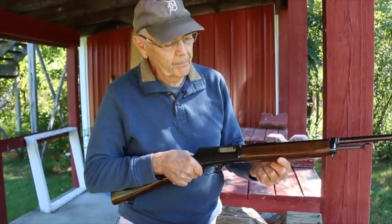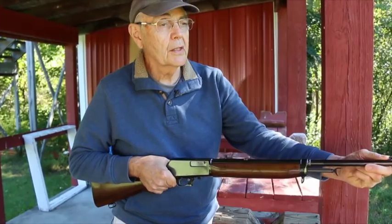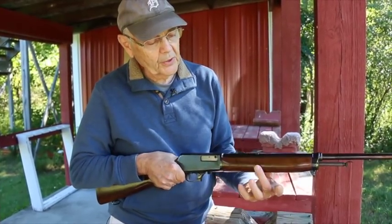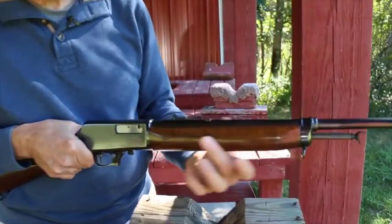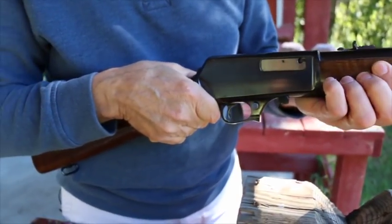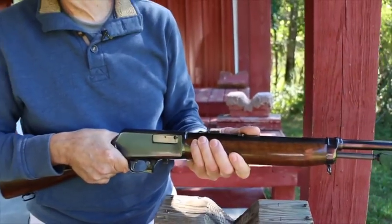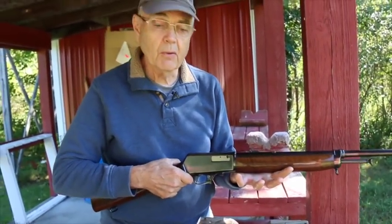The timing of it is that the breech block remains closed until the bullet is out of the barrel, because the inertial block, which is underneath the forearm, is timed so that it won't start the rearward action until the bullet is out of the barrel. So you're not losing any power with the cartridge.